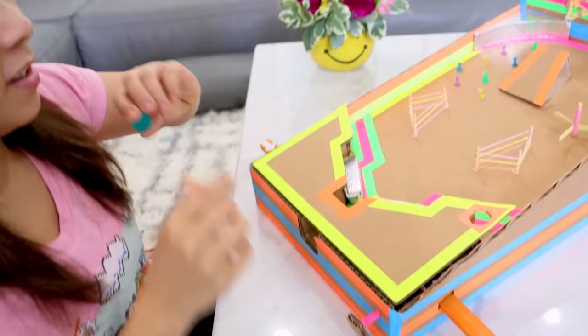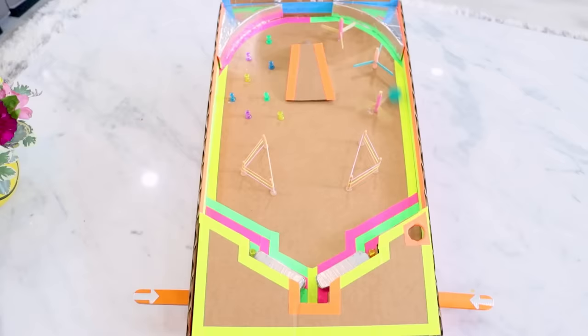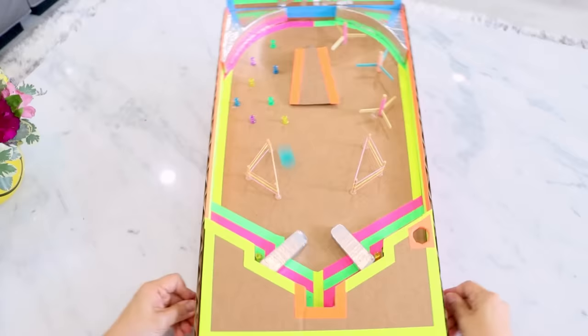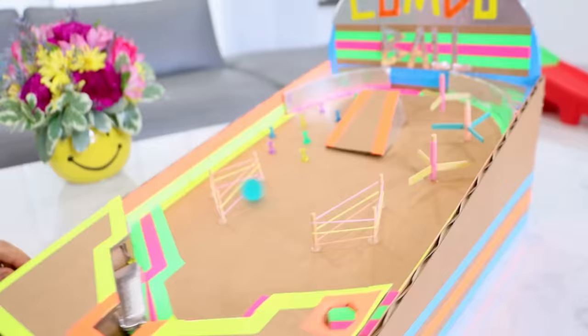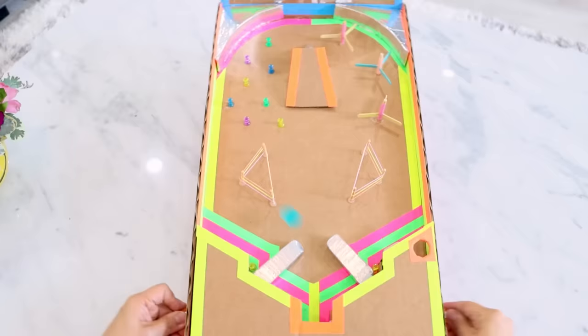All right, got my ball, the Combo ball machine. Drop it in the hole. Okay, and let it launch. One, two, go! Boom! Oh, wow! Okay, this is definitely a challenge for sure. Whoa! Oh, no! What do I do? Okay, there we go. Come on. There we go. Come on. Okay, that was my first try. I think I can do better.